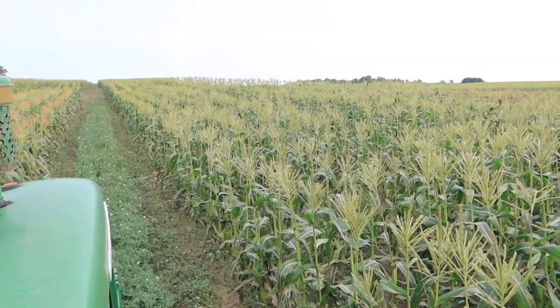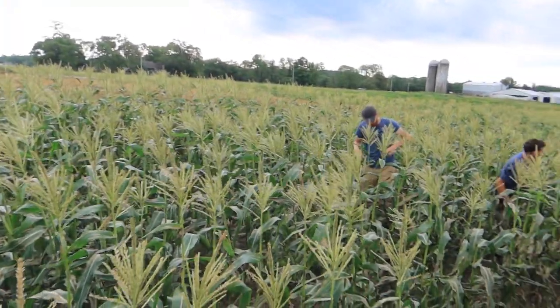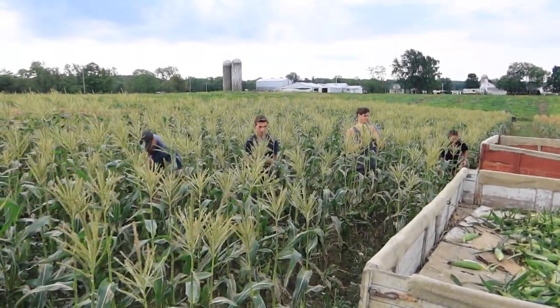We are nearing the end of the sweet corn season. We have two more patches after this one today. So probably less than 3 weeks and we will be done, and then concentrating on pumpkins and fall crops.